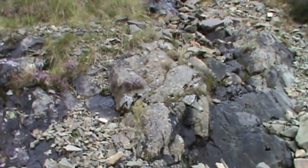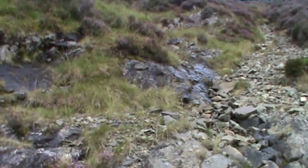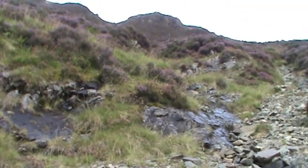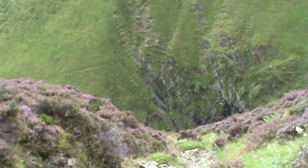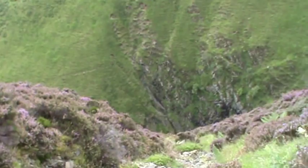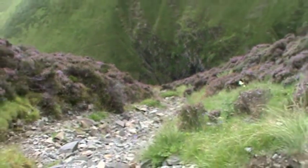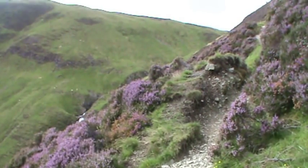Right, we're on the path now, and we're going to show you what's above us. That's looking up, and that's looking down. I don't know how many feet we are, but that's pretty well a long way down there. We're just heading forward, steadily uphill, following that path through the heather. We're nearly there, nearly at the top.